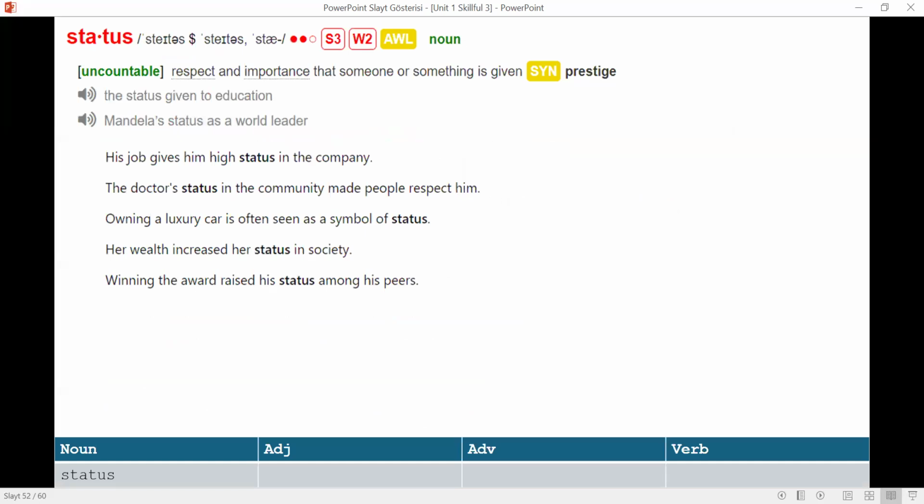Status means prestige, respect, and importance that someone or something is given. His job gives him high status in the company. The doctor's status in the community made people respect him.